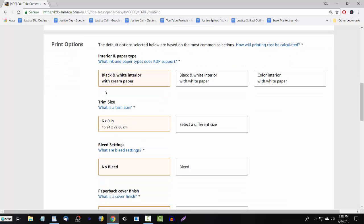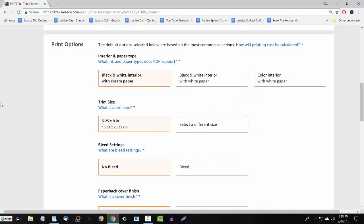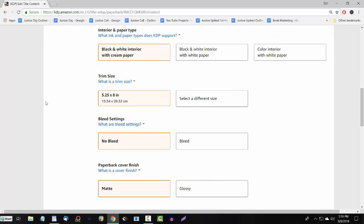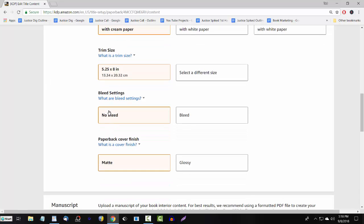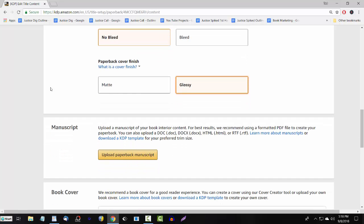Print options. I like black and white with cream paper. I think it looks the best. Trim size, 6x9 to me is a little big. I like 5 1/4 by 8, but that's up to you. 6x9, the standard, looks a little homemade. I think 5 1/4 by 8 fits what you're going to see in bookstores. No bleed, just leave these alone. I like a glossy finish though. So no bleed is fine. Glossy, I like a nice glossy cover.